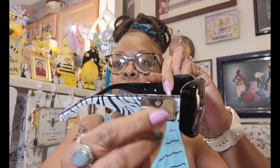But these glasses are beautiful. Oh, my God. Let me say. This is called Connection Francaise. These are gorgeous. Look, on both sides.